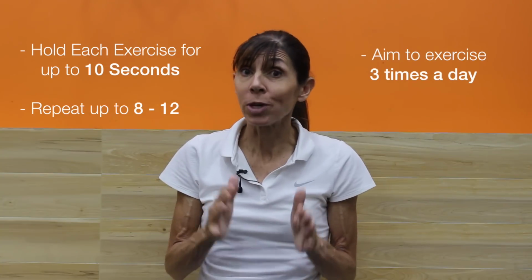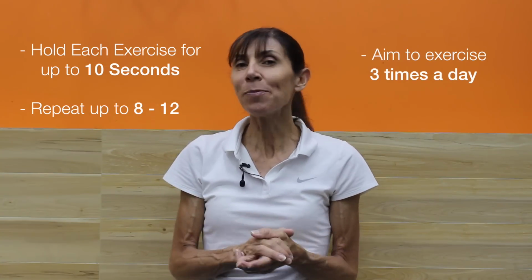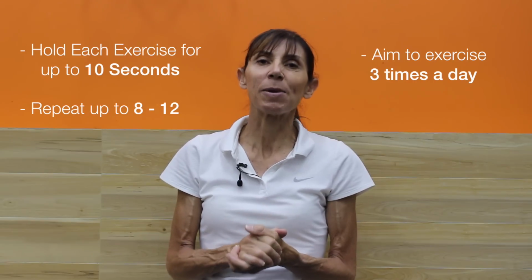When you're starting out, you're doing your exercises every day, and then when you get better, probably after about 6 months of training, when your muscles are getting stronger, then you can look at doing your exercises 2 to 3 times a week, maybe alternate days, to keep your pelvic floor muscles strong, and that's something you need to do lifelong.